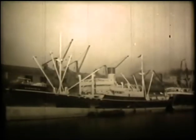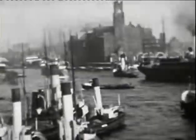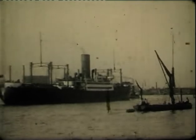There's a Clan Line cargo ship there. Built in 1927 by Denny and Brothers, Dumbarton. This is the Beaverburn of 9,874 gross tonnage. She was sunk in February 1940 in the North Atlantic. She's seen here in the Thames in happier times.